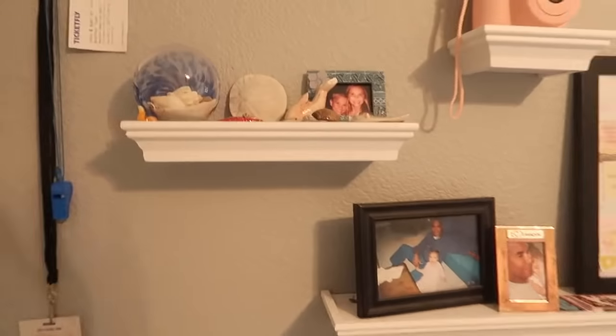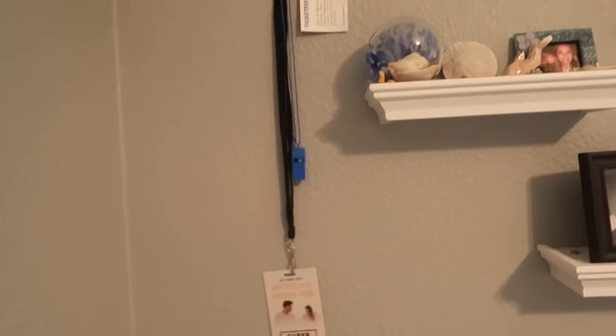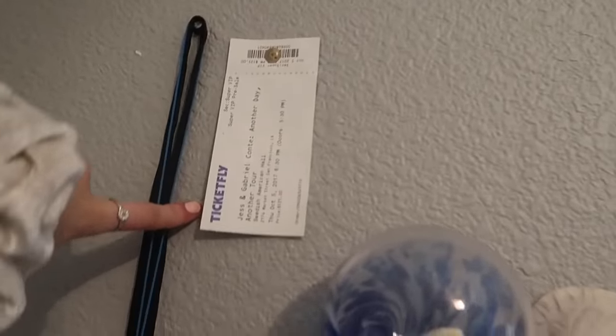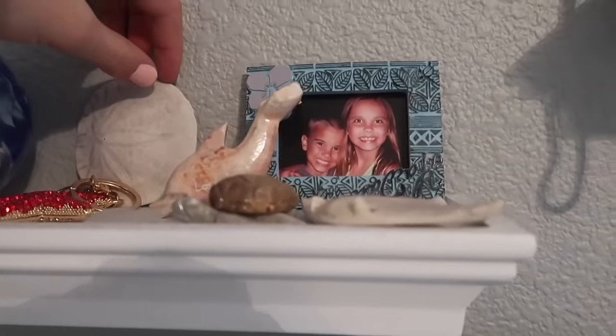Above here, I have my shelves. This is the same as my last room tour. I didn't really change anything up, but I have this lanyard from when I met Justin Gabriel. I have the ticket from when I met Justin Gabe. Beachy stuff up here. I don't even know. I have a sand dollar.